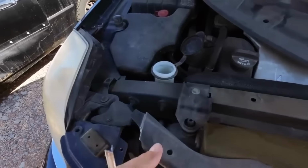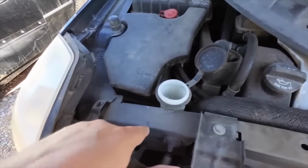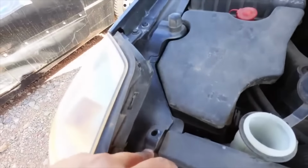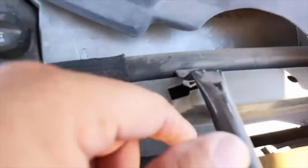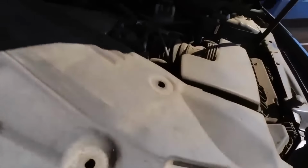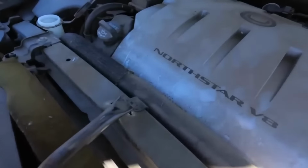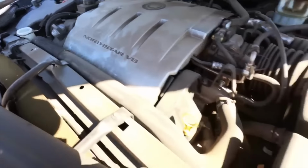Yeah, that header panel was smashed. Then you get to your core support right here. Does this just bolt on? It doesn't look like it. I think this is welded. Right here is a little bit damaged. Not too bad. I honestly think you could hammer this back down and out just a hair, and you wouldn't have to replace that. It really doesn't look that bad to me. No, this is not bad at all. It took just a tiny bit of damage right here. That could be hammered out and fixed.